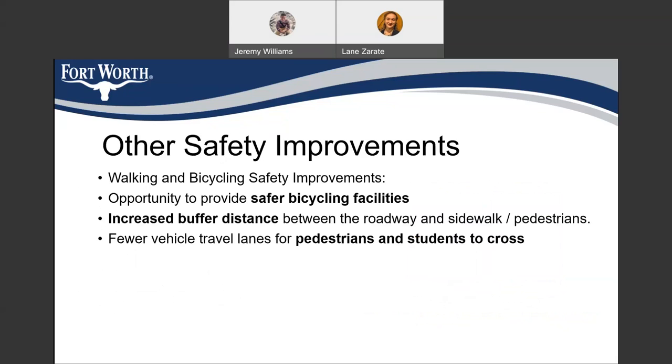Other safety improvements that we see in these kinds of conversions benefit people who are walking and biking along the corridor. With the extra space that we have between the travel lane and the curb, there's an opportunity to provide a facility for people who bike north and south along Riverside. This buffer distance also improves the safety and the comfort of people who are walking along the roadway on the sidewalks that we're installing or maintaining.